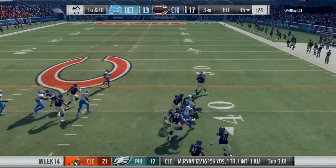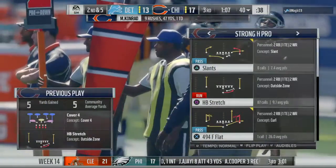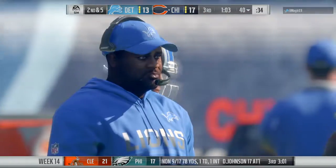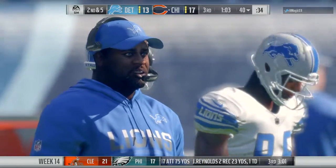Now they try the right side here. And he'll get this up to about the 40. 5 yards on the carry. Good pickup on first down. And there's a run to be happy with. Good, solid yardage. He'll take that anytime you hand the ball to a back.